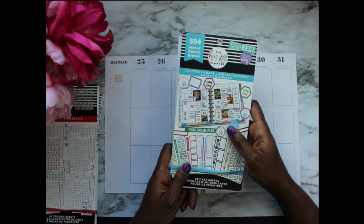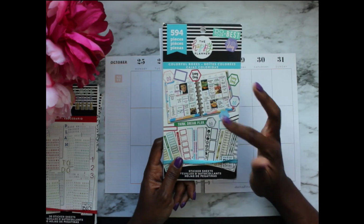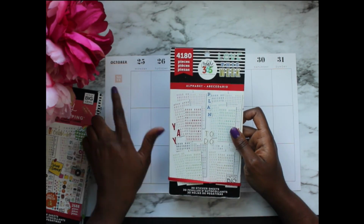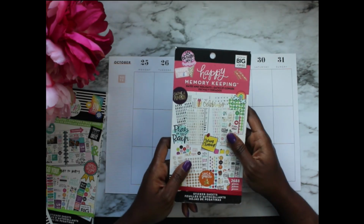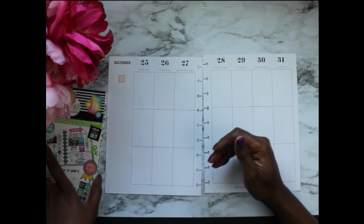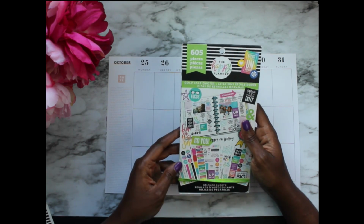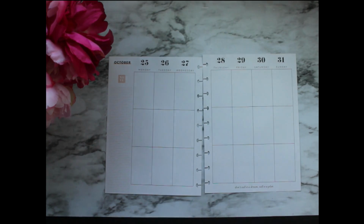The very first Colorful Boxes book. I'm using this for some black boxes because my theme this week is going to be pink and black. I have this alphabet book just to do my month here. I have a lot of books this week. I have the dates and holidays just to get my date stickers. And finally, if I need to, I'll get a couple of quotes out of this book, just black quotes to go in my pink and black spread. So, those are the things I'm going to be using.